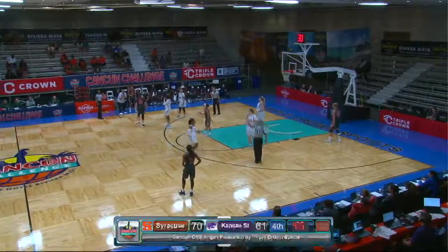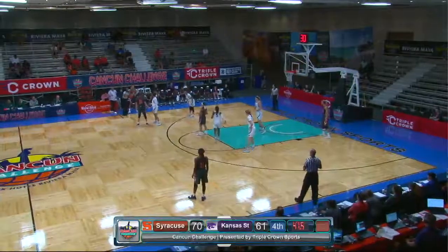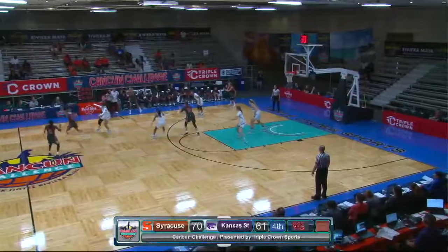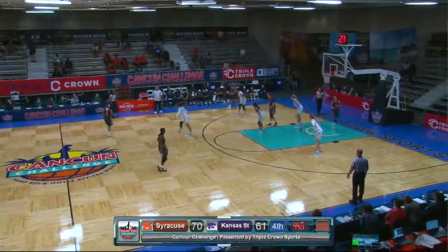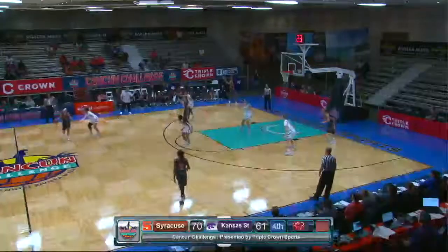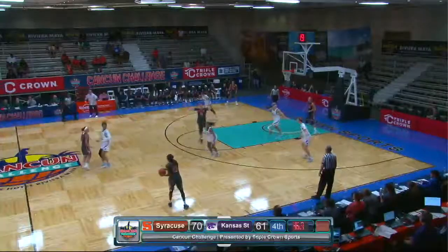70-61 with 47.5 left. You can just see Kansas State get tired midway through this fourth quarter, and that allowed Syracuse to come back. They were able to play a lot more players in that second quarter when they built their 13-point lead. A legit 10 deep for the Orange. They use it the entirety of the game. That's with Binkley hardly playing today. Mangatahia, his time is running down.